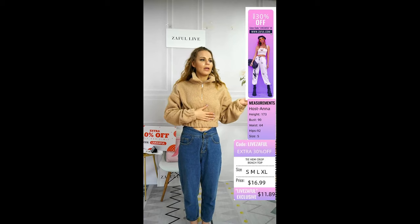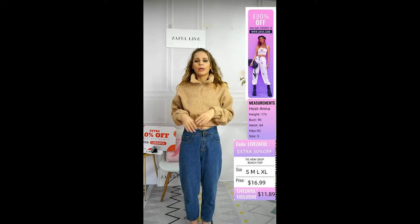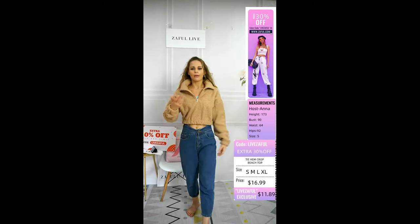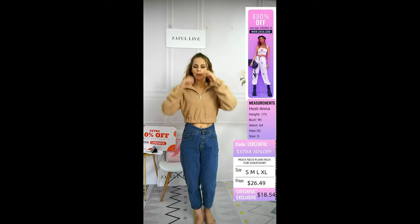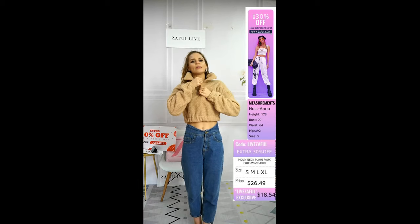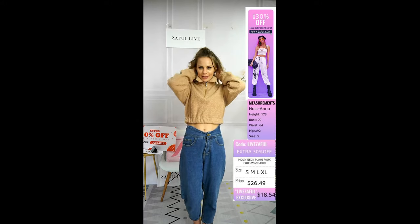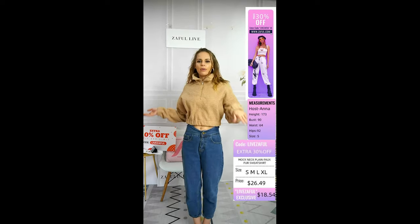So if you have some date, or you just go somewhere outdoors, or maybe indoors, it looks very cool because it's soft and warm. And you know, the zipper can control like your feelings. For example, I feel a little bit hot right now, so I can open the zipper, it looks very nice. Or maybe I feel it's not so hot, so I just use the zipper and that's all. See? So just protect your neck. Be healthy. It looks so nice and very cozy, for any occasion you can use it.